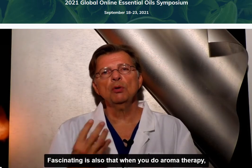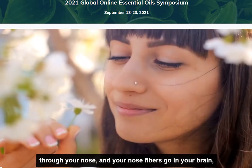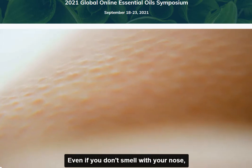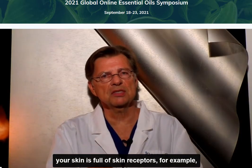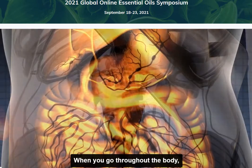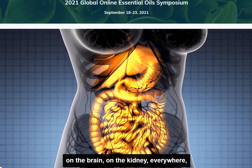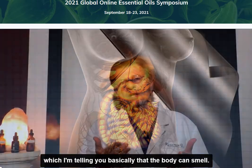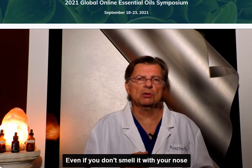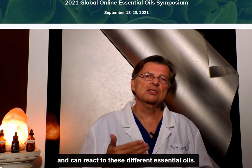Fascinating is also that when you do aromatherapy, you're not only smelling the essential oils through your nose, and your nose fibers go in your brain, and then you smell the aroma of the oil. You can also smell with your skin, even if you don't smell with your nose. Your skin is full of skin receptors, for example, the same receptors you have in your nose that are doing the smelling. So your skin can smell. When you go throughout the body, they found these receptors all over. They found them on the heart, on the liver, on the brain, on the kidney, everywhere, which basically tells me that the body can smell even if you don't smell it with your nose, or you don't have the capability to smell an aroma. Your body can still smell and can react to these different essential oils.